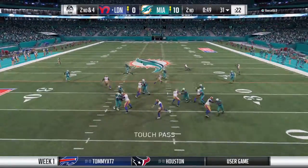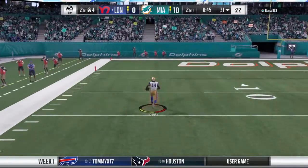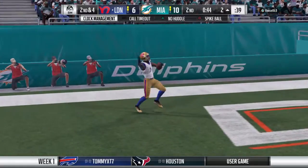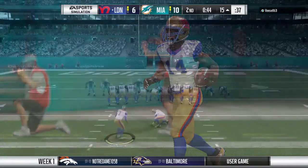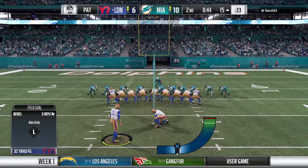Now Brady throwing on second down. He's going to let this one go. And the defense loses him. It's complete. And touchdown. Brandon Cooks, 69 yards. And his guys get the quick strike touchdown.